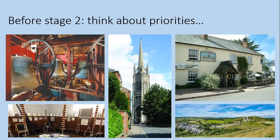Interesting and unusual towers might be the priority that you're interested in. You might be after amazing church architecture, in which case, rather than the Good Beer Guide, you might have your copy of Simon Jenkins' England's 1,000 Best Churches, or a copy of Pevsner for that county or something like that to help you plan your outing.